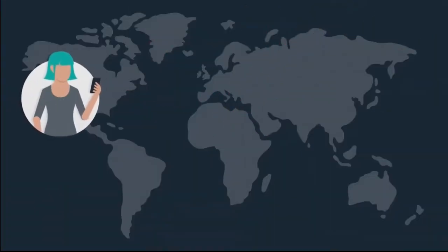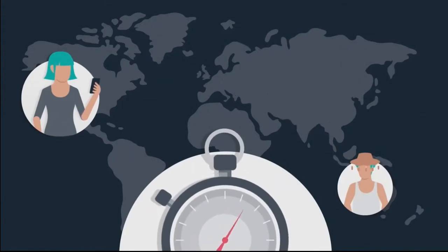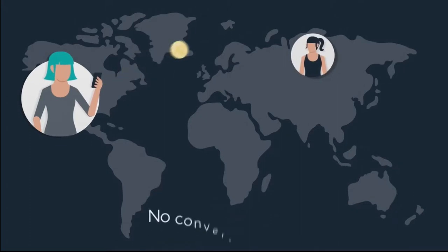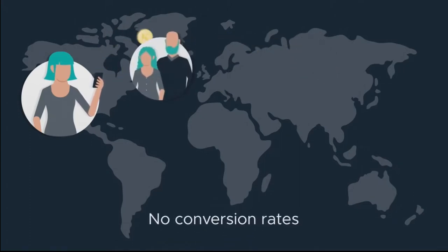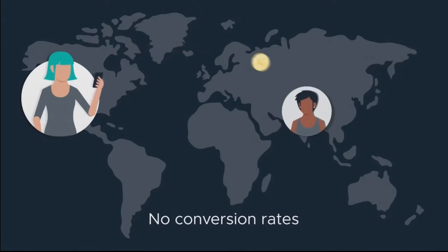Susan also sends money abroad regularly. With Kinesis currencies, she can now send money in a matter of seconds, anywhere in the world, no matter the time of day. Saving Susan time and money when sending in a price-stable commodity such as gold, avoiding the pitfalls of traditional currency conversion rates and fees.